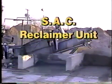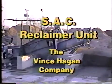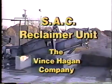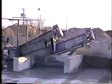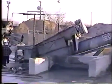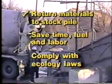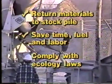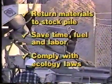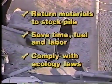A sand, aggregate, and cement reclaiming unit, manufactured by the Vince Hagen Company, is one of the best investments you can make to increase profits for your ready-mix company. The SAC reclaimer unit can increase profits by returning unused materials to your stockpile, save time, fuel, and labor, and comply with federal EPA and state ecology laws protecting land from waste dumping.